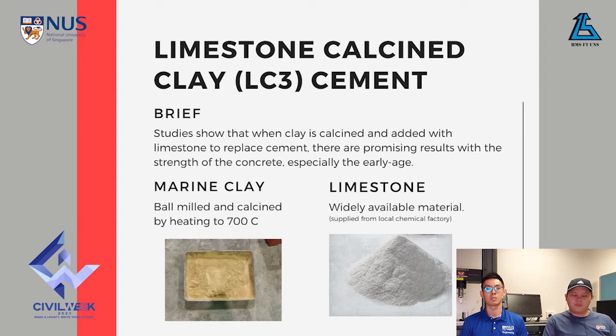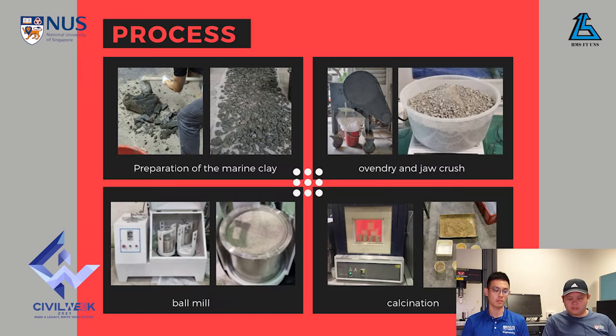The two main components of LC3 cement are the marine clay, which is ball milled and calcined by heating to 700 degrees Celsius, and limestone, which is a widely available material that can be supplied from local chemical factories. So with that, I'll pass my time on to John to talk about the processes.